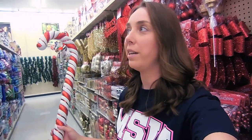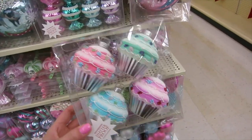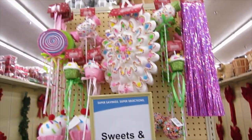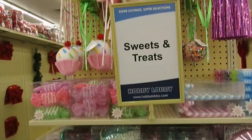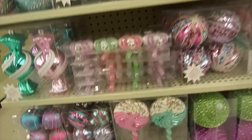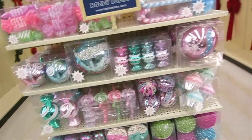Okay, now I spotted a giant candy cane. I don't even know why I'm looking at Christmas stuff, but I am. It's probably not gonna go. Let's see if I can. Ooh, I got it. Good job. They also have giant candies on the stick. They have cupcake ornaments. Okay, we got distracted from looking at the fall stuff and now we're looking at a bunch of Christmas stuff. I have no idea why. Can't help but look at it because it's all shiny and pretty.